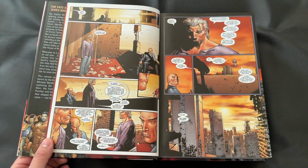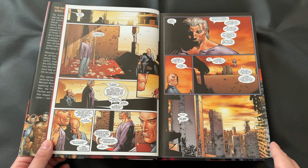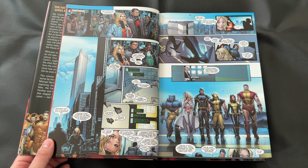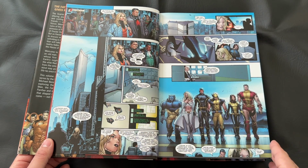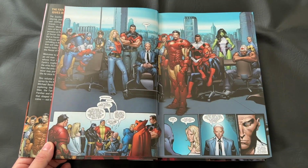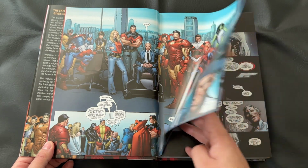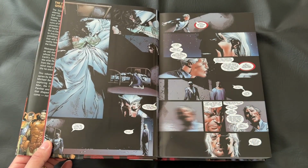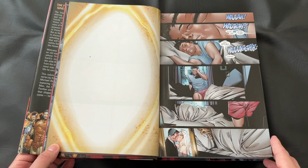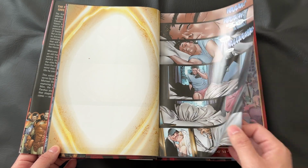issue 10, Cable and Deadpool issue 17, Incredible Hulk issues 83 through 87, New X-Men issues 16 through 19, Exiles issues 69 through 71, Mutopia X issues 1 through 5, Decimation House of M the day after, Giant Size Miss Marvel number 1, Secrets of House of M, Pulse House of M Special, House of M number 1 Director's Cut, House of M Sketchbook, and material from Hulk Broken Worlds Book 1.